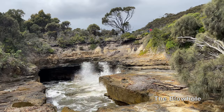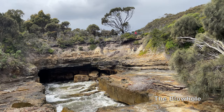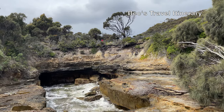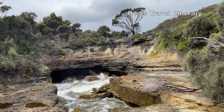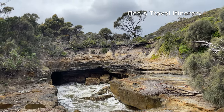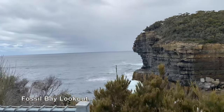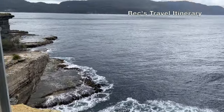After another short drive, we then arrived at the Blowhole at Parrots Bay. One thing to note is that the tide does affect what can be seen from this blowhole. It is best to go during high tide to avoid disappointment. However, even if you do arrive during low tide, take a short walk from the blowhole to Fossil Bay Lookout. You will surely be impressed by the explosive waves and steep cliffs from this lookout. This lookout also provides you another glimpse of the beautiful Parrots Bay.